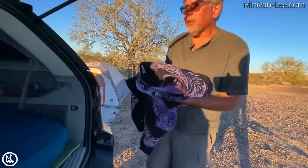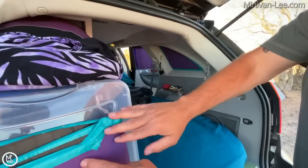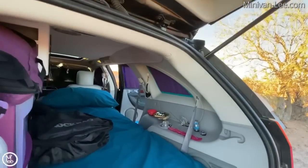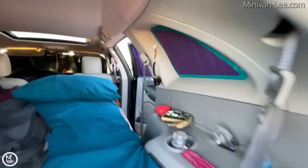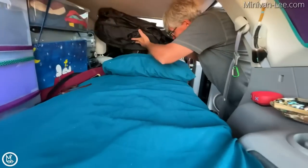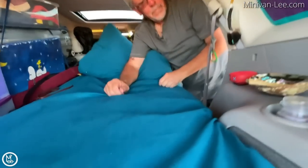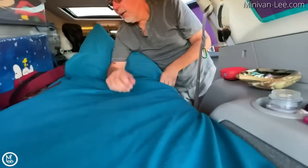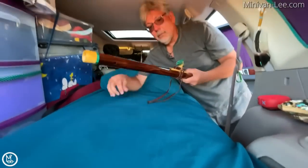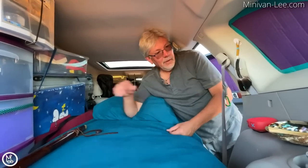So I'm just going to roll this up for now so we can show you what's going on in here. Normally this goes up here, but it's not there right now. The other thing, I'm going to go around here. I'm going to move my guitar out of the way. I had it laying there. I like this because Jack keeps his bed clear, usually. There might be an instrument or two laying on it. I had one of my flutes out last night playing, so it's still there.